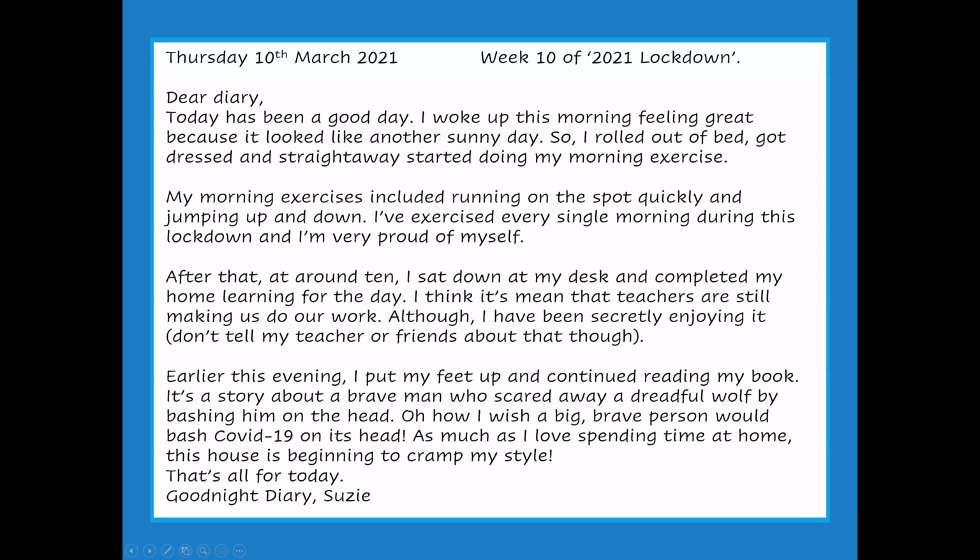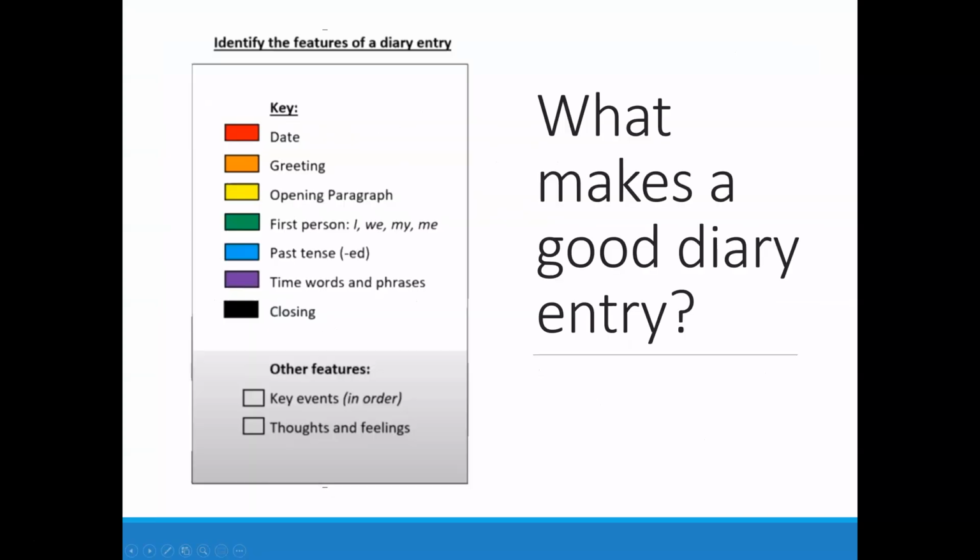Susie. I introduced that extract by saying it was a good diary entry. Let's look and see what features make that a good entry. Pause the video and have a think about these features. Did you notice them as we were reading? Let's take a little time looking at each of the features so that we're equipped to write a great diary entry ourselves.